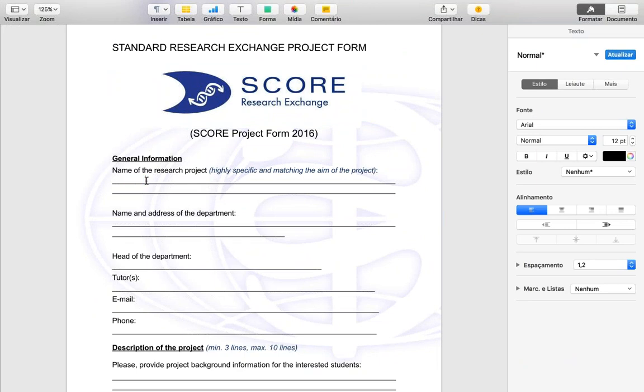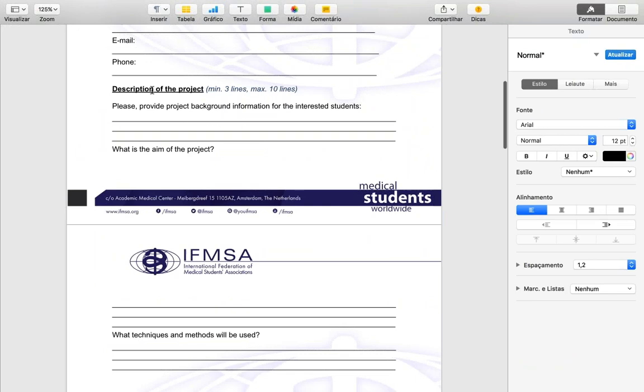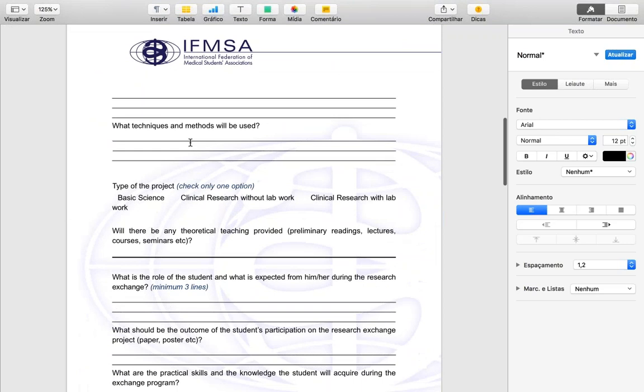So they will put the name of the research project, their address, the name of the head of the department, who is going to be the tutor, and then you're going to put the description of the project. This is some background information that usually whoever is in a research project already has. So some background, what is the aim of the project, what are the techniques used, what kind it is: if it is basic science working in a lab, if it is clinical research without lab work, or if it is clinical research with lab work.